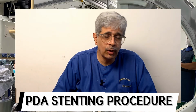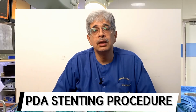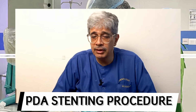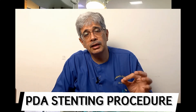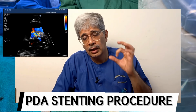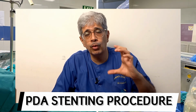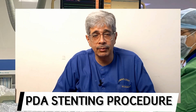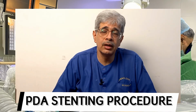What is the response we have? We have an excellent response to PDA stenting in these babies, and they have done well. Suppose the baby is very small, not ready at 6 months for the next surgery, and the PDA is getting smaller. That means the stent doesn't grow, the baby grows, and the oxygen level is dropping. We go inside, put another stent there, open it up completely, and that way we buy more time and avoid many surgeries. This is what we have done in several babies.